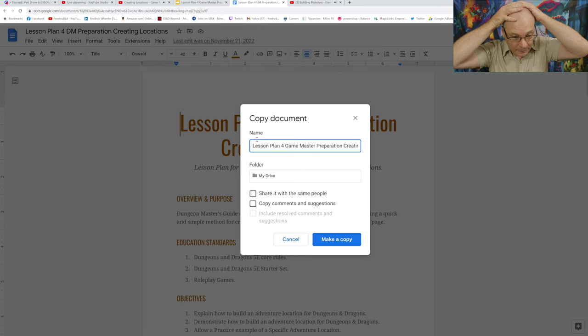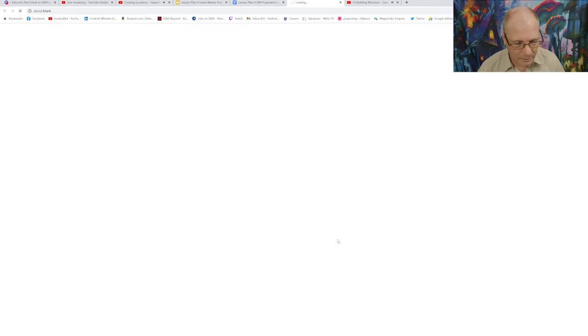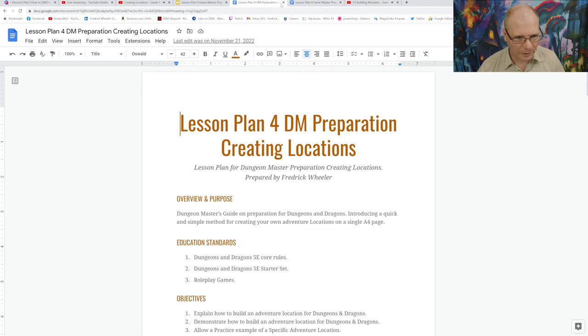So, lesson plan for game master preparation, creating locations. Let's create this document. I need to get rid of the castle too. I almost forgot about the castle.